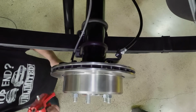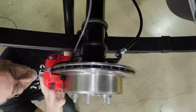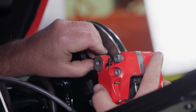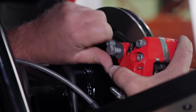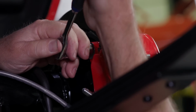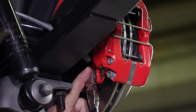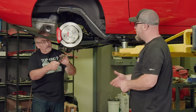All right, so this is gonna go on here like this. Into position. This goes in here. All right, bolt. Okay, ratchet. There you go. And this other one, I think you gave me the wrench for. Is that right? This one here. Okay. That one's for the brake line. All right. Okay, that is tight. Okay.